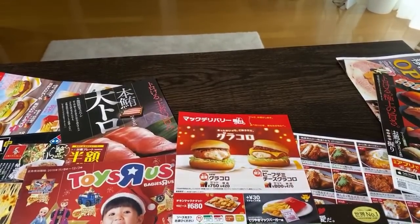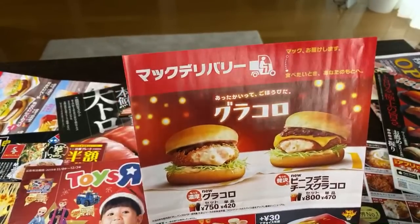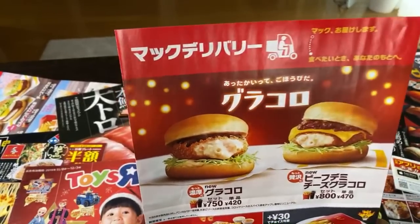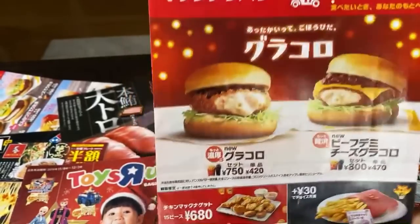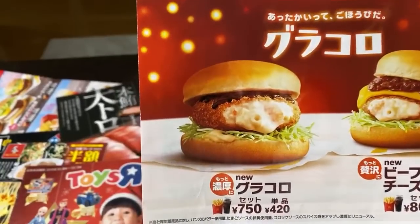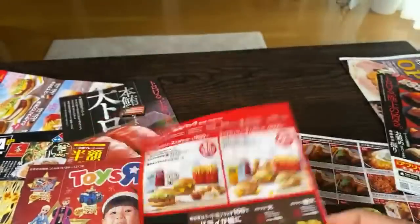There we go. Yeah, this is a Mac delivery. That's pretty cool. This is the Gratin Koro, Grakoro, they call it, menu. And you can see, look at that oozing croquette. Oh, this was from, I think I ate this, didn't I? This is a while ago.